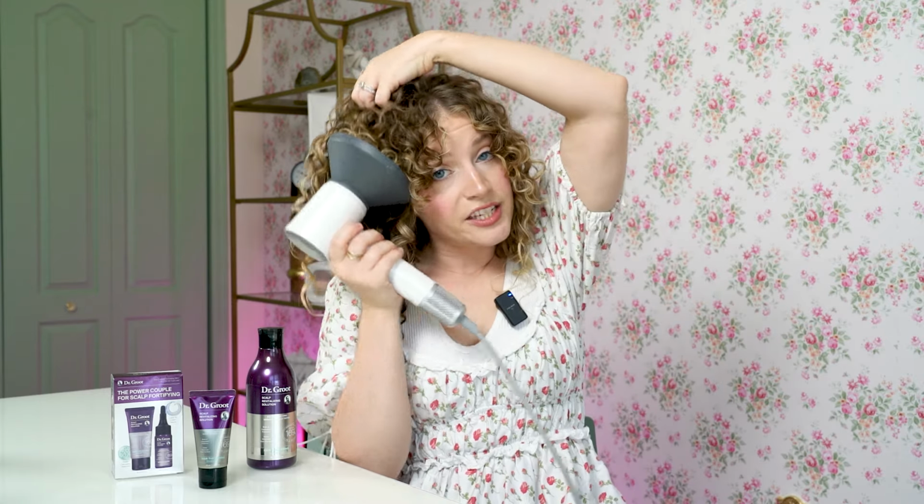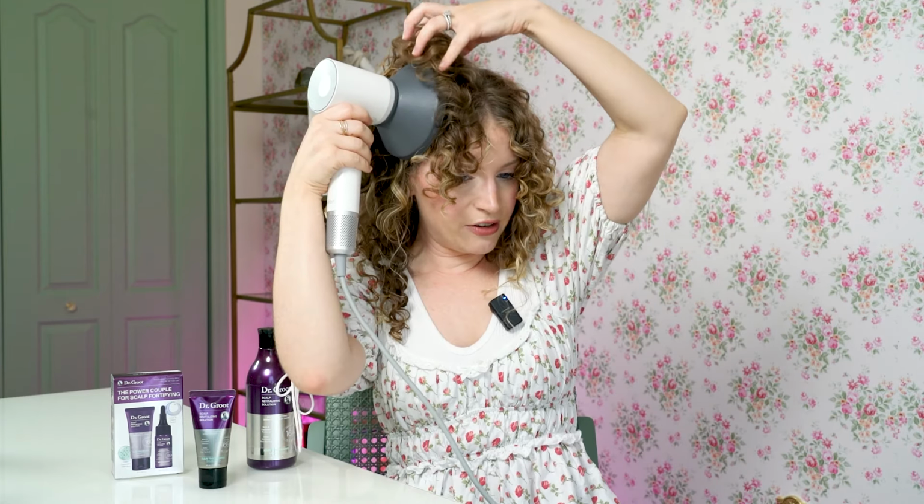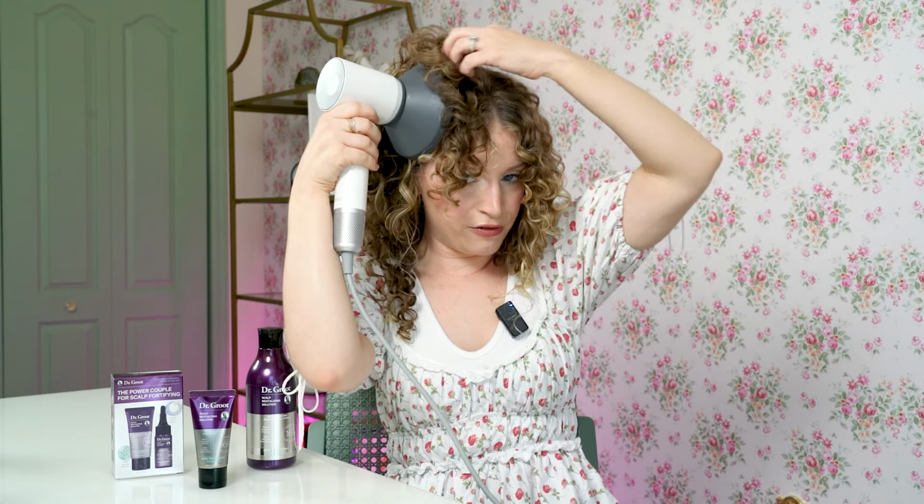But what I want you to do to enhance your root definition is to bring it all the way up to your roots, clamp this section of your hair right here, drag it up, and you can see right here, it's what I call a bubble. So that's bubble diffusing. So you're giving yourself that volume with the diffuser.